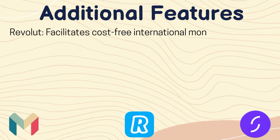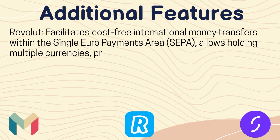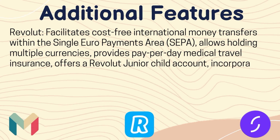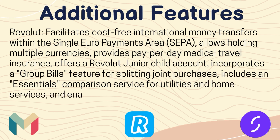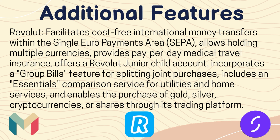Revolut facilitates cost-free international money transfer within the Single Euro Payments Area (SEPA), allows holding multiple currencies, provides pay-per-day medical travel insurance, offers a Revolut Junior child account, incorporates a group bill feature for splitting joint purchases, includes an essentials comparison service for utilities and home services, and enables the purchase of gold, silver, cryptocurrencies, or shares through its trading platform.